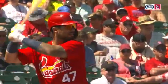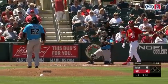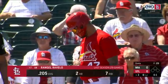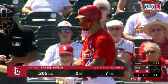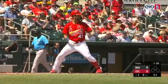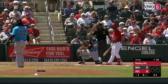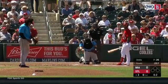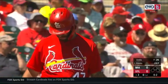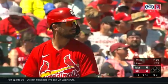Rangel Ravello, Adam Wainwright, and Colton Wong. And a fastball in for a strike. Ravello, in camp, has seen him play the outfield, also a little first base. Mike Shildt, in addition to talking about where baseball is in relation to the NBA and the NHL, which was primarily his press conference today, did update us on the elbow of Paul Goldschmidt. They were going to try to get him in some games potentially this weekend.